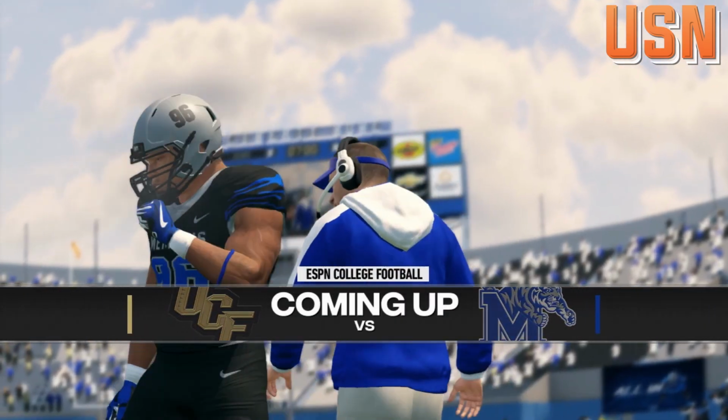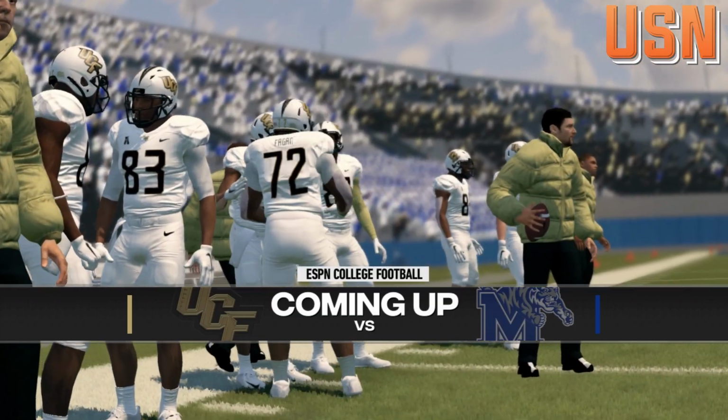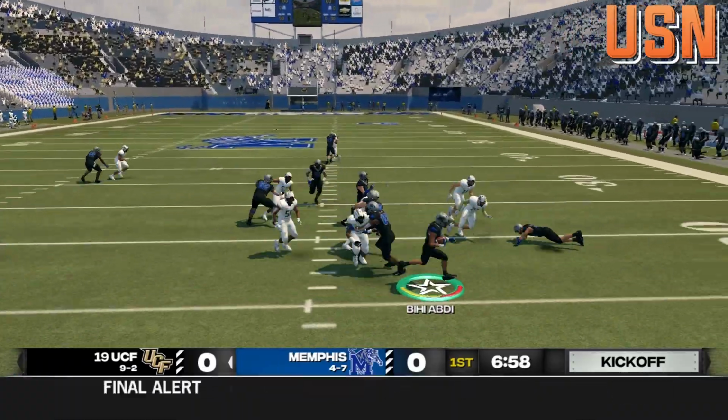We have our final game of the season coming up here against UCF. That is right, folks. No matter what, we won't be making a bowl game, so this is the final game for us, our final chance to show out, and against a ranked opponent, no less, number 19 in the nation.